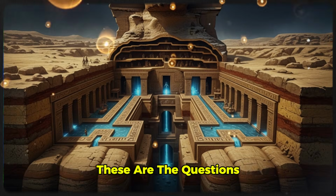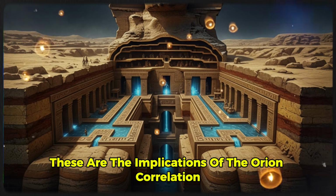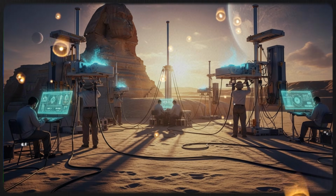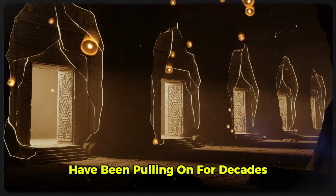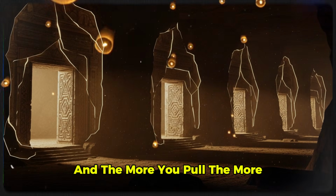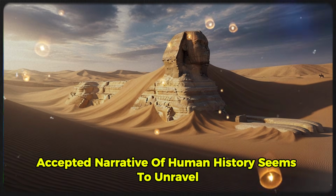These are the questions that the astronomical evidence raises. These are the implications of the Orion correlation and the Leo alignment. These are the threads that scholars like Hancock and Bauval have been pulling on for decades. And the more you pull, the more the entire accepted narrative of human history seems to unravel.